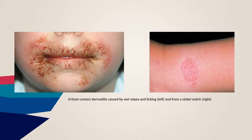You can see the left side of the picture, around the mouth. The skin becomes very thick and coarse and looks very deformed. Again, if you see this condition, please bring the child to a doctor. Because normally, in these conditions, the only way to stop this is to remove the irritant. If you remove the irritant, it'll normally disappear.